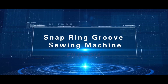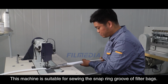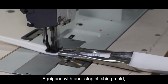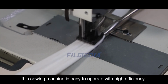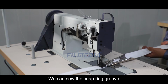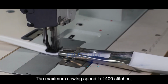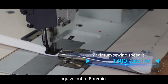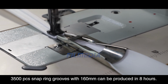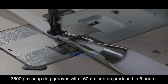Snap ring groove sewing machine. This machine is suitable for sewing the snap ring groove of filter bags. Equipped with a one-step stitching mold, this sewing machine is easy to operate with high efficiency. We can sew the snap ring groove with 25 millimeters, 30 millimeters, 35 millimeters width according to different needle pitch. The maximum sewing speed is 1,400 stitches, equivalent to 6 meters per minute. 3,500 pieces of snap ring grooves with 160 millimeters can be produced in 8 hours.